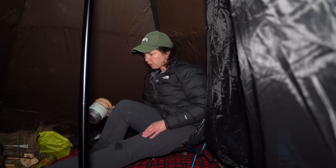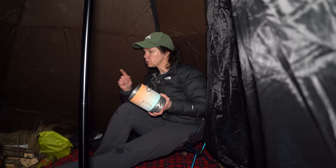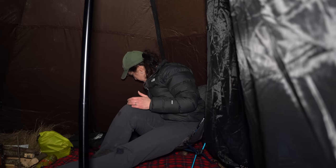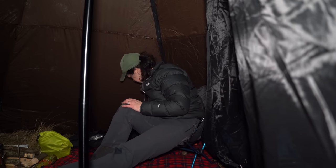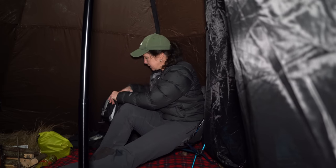So I did bring my cooker with me today, but I don't think I'm going to need it. I'm going to try cooking on top of the Pomoly stove, which means I have my gas canister free and I can light my little lantern.